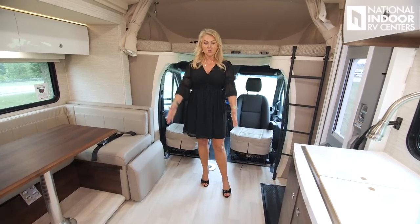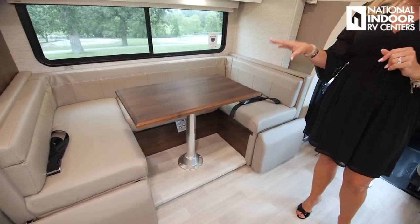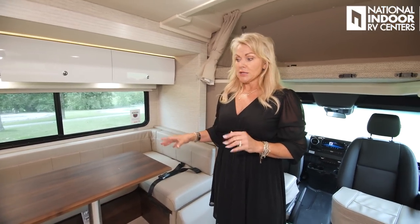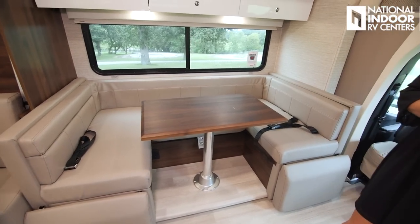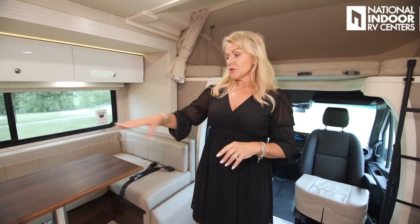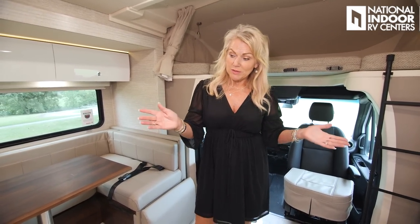Lots of space in the walkway, nice big kitchen, eating area. Now this area, you can option in theater seating instead of the U-shape dinette. With the U-shaped dinette, you are going to get a seat belt here and a seat belt here. And I believe in the 24V, as in Victor, floor plan, you get three seat belts. So you get one here, here, and here. Not sure why you don't get that third one with a D, but there's always a reason.